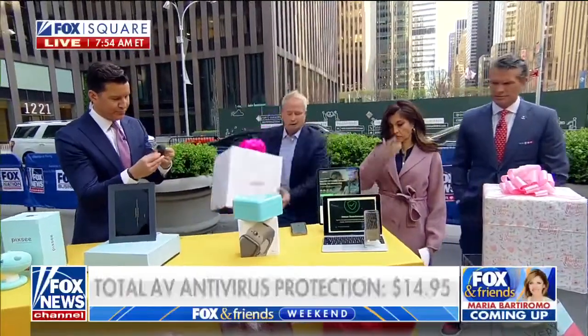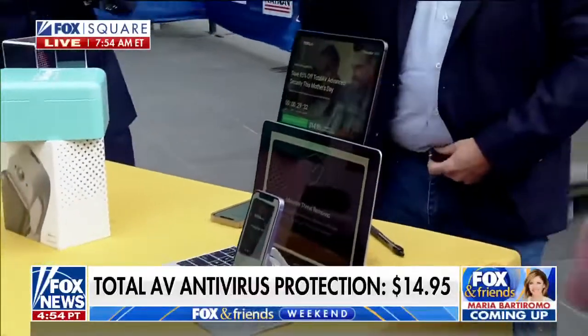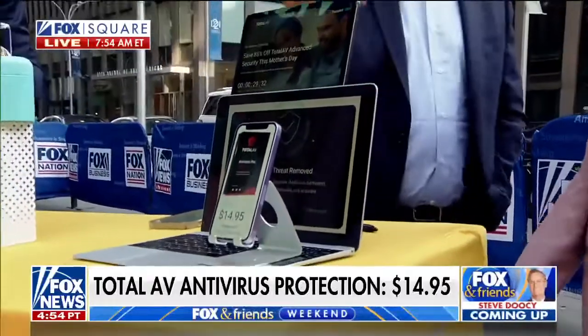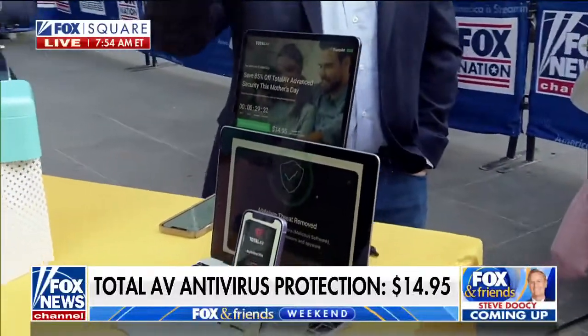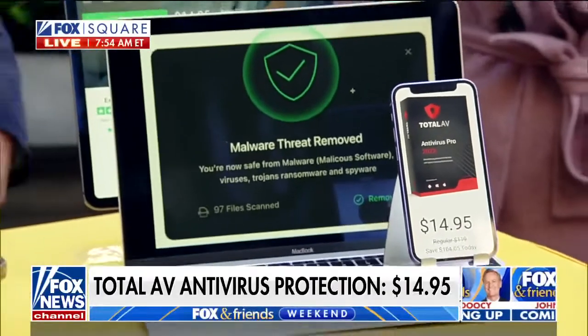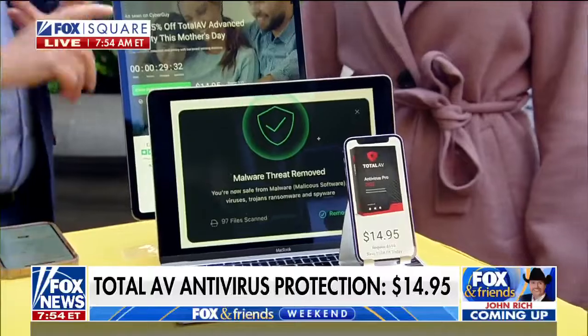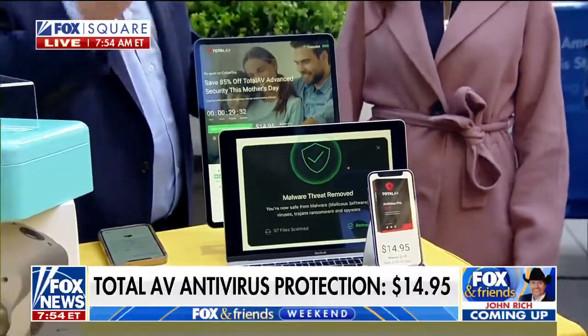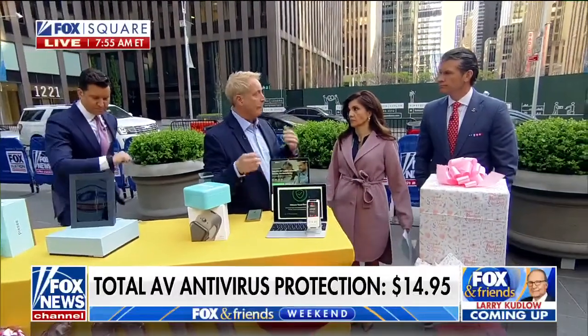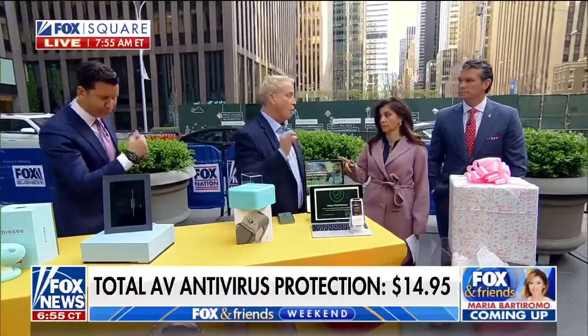Revealing this one right here, again, you could do flowers, or exclusive to us, and only for a limited time, is we rated all the best antivirus software, and this is for every device, whether you have Android, whether you have an iPhone, whether you have a PC or a Mac. This fits everything. It's called Total AV. Instead of it being $119 for Mother's Day, first year, $14.95. If you go to CyberGuy, it's the only way to get the deal.